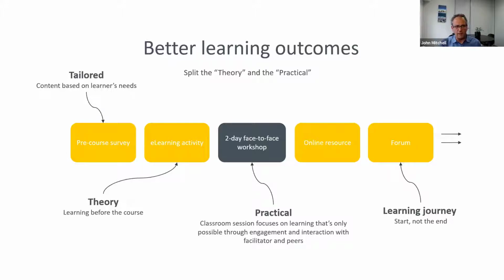The other thing there is talking about the fact that the course is tailored, so that because we know the learner and we know where they're coming from, we know what they're wanting to achieve, we can tailor the material to meet their needs. So the courses become more tailored to the actual audience.